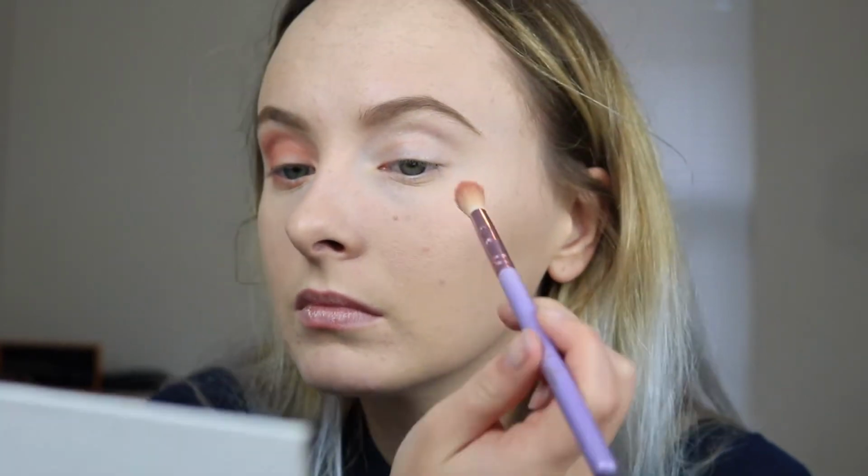I'm gonna take a little bit more of that pink shade and put it on the bottom part of my eye. And then I'm gonna do the same thing on the other eye.